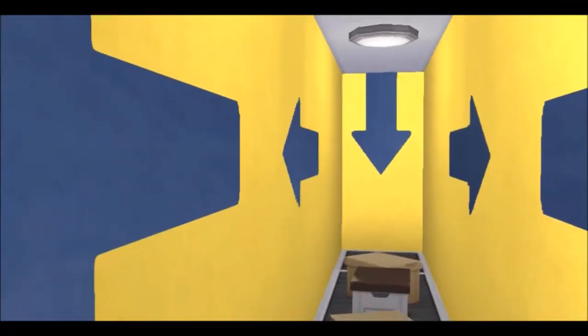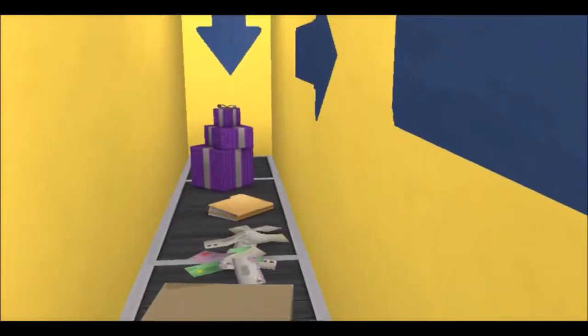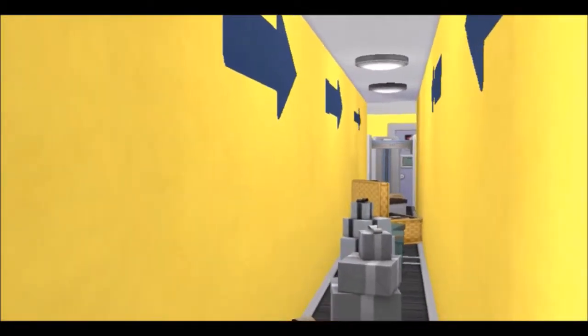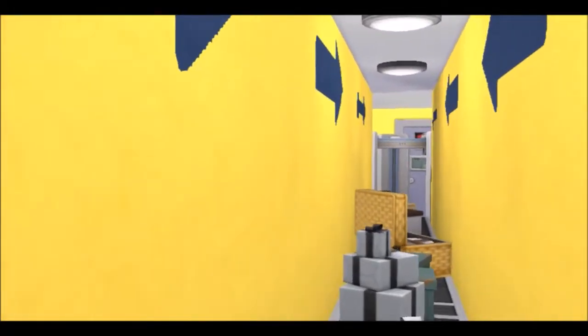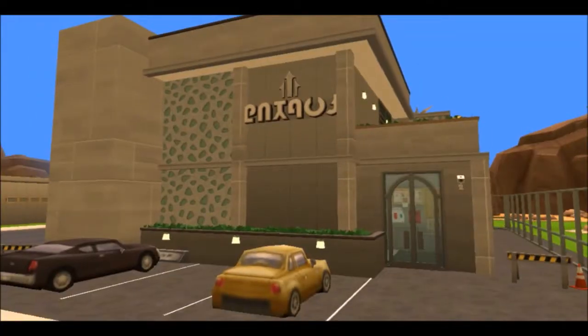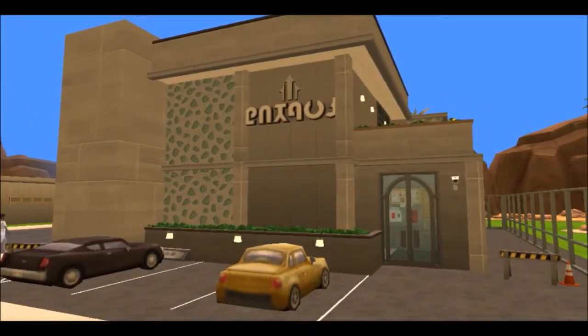Oh, look, there's an arrow, so it looks like it falls down and gets carried over here. Oh, that's really cute. I can't wait to make this into an actual house, like an actual living house. And that's the entire walkthrough, guys. I'm going to leave you guys off here, and we will move on to the renovations.